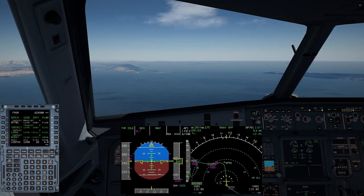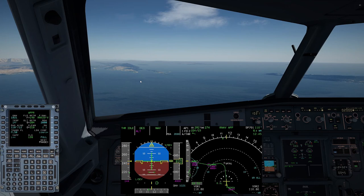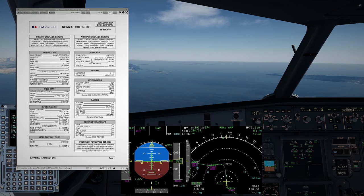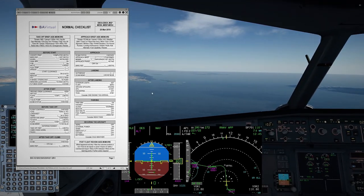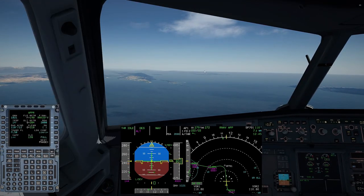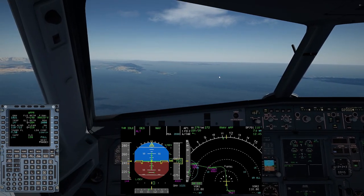We have all this time to slow down. Okay, so QNH is set. Approach phase is active, so we can do an approach checklist. ECAM status is checked. Approach brief, runway 23, visual confirmed. Minima 2000 barrels set on both sides. Approach phase is active, and QNH 1021 set on both sides.